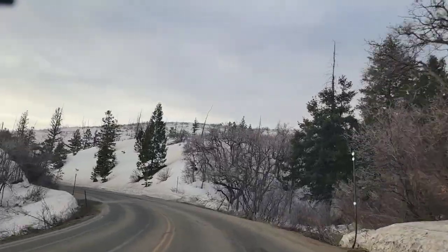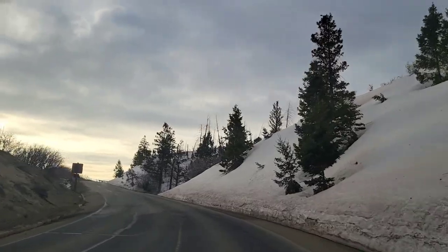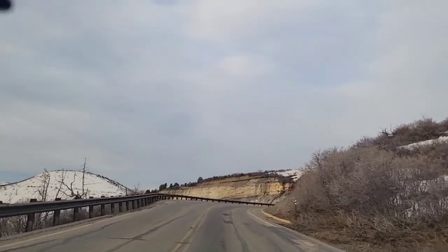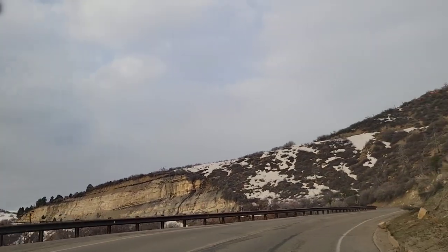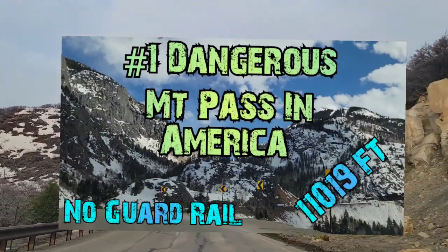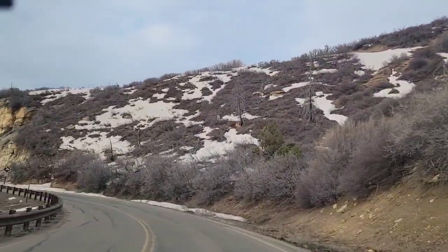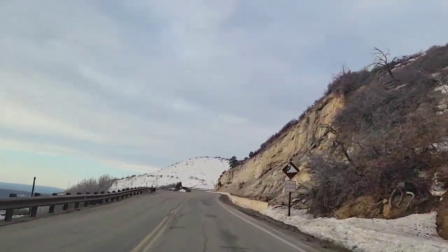Just to let you know, the temperature right now is 43 degrees, and it's dropping the higher we go. Good. You notice a difference between this video and the last one? Guardrail. So they've got guardrails. Coming over that $1 million highway yesterday, in that last episode, no guardrails. Man, that was crazy. That was a little shaky.